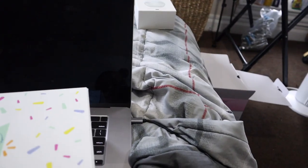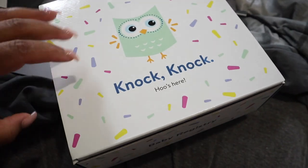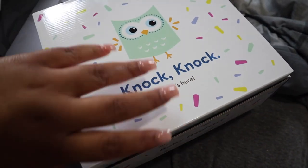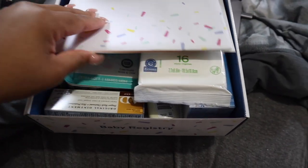Please just ignore the chaos. I'm not one of those people who's like, you know, once the bed is made, I don't get back in it. No, I'm gonna get back in it, especially right now when I'm tired and 35 weeks pregnant.